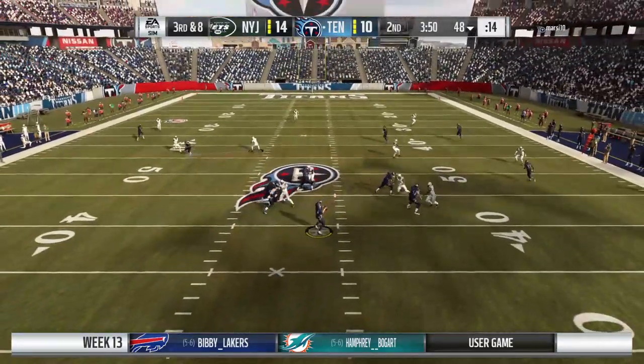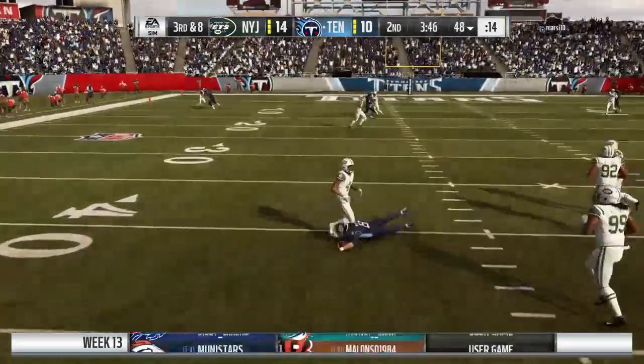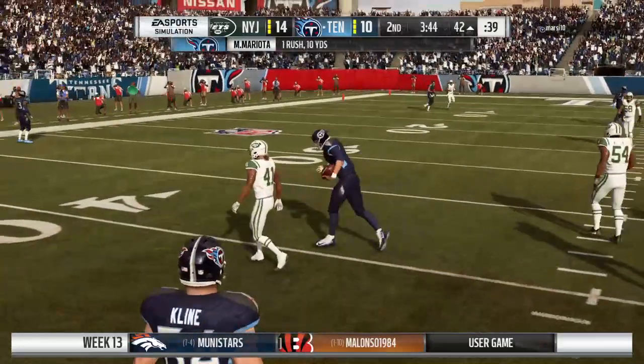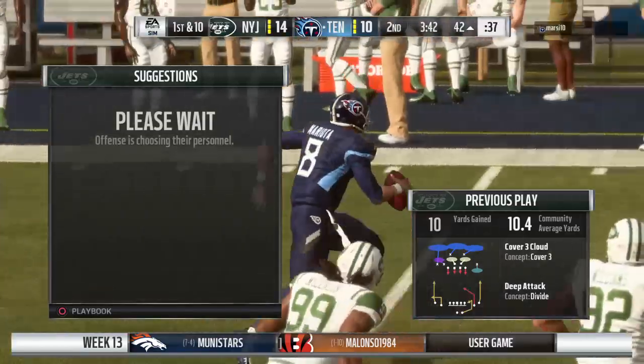To throw is Mariota. Forced out to his left. He may try and run for this. Mariota had an 87-yard run as a rookie. This one a bit less, but it is a first down.